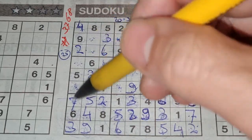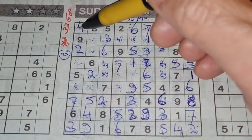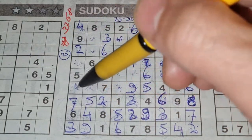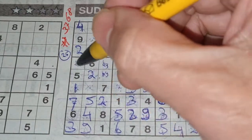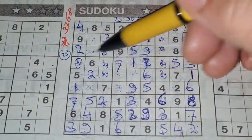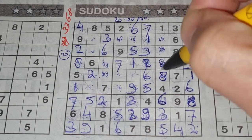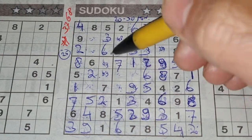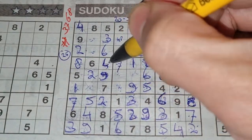2 missing numbers in the first column. So 1 is missing, 2, 3, 4, 5, 6, 7, and 8 is missing. 1 and 8, we have 1 there, no 1 there. 1 should be here, and 8 goes there. Now we have 8 there. So this box can't be 8 anymore, that box should be an 8, and this box should be a 9. Now we have 9 there, so this box can't be 9 anymore, that box should be a 9, and this box should be a 4.